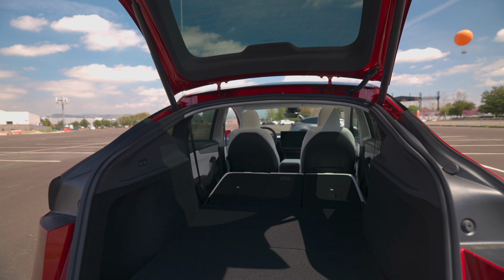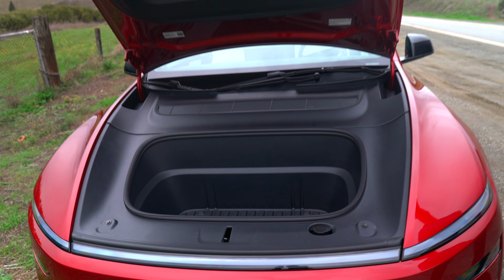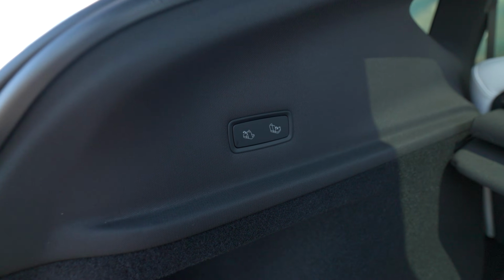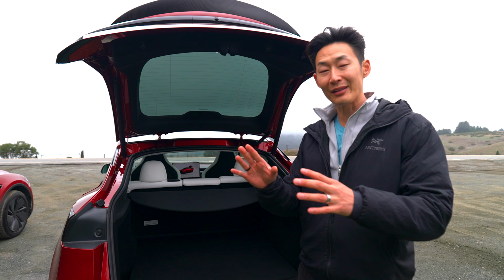Aside from that, the trunk is the exact same, front is the exact same 76 cubic feet of storage space, same sub-trunk, you still have the same buttons to lower the second row. It's very familiar there, and that's a good thing. But what about the tech?